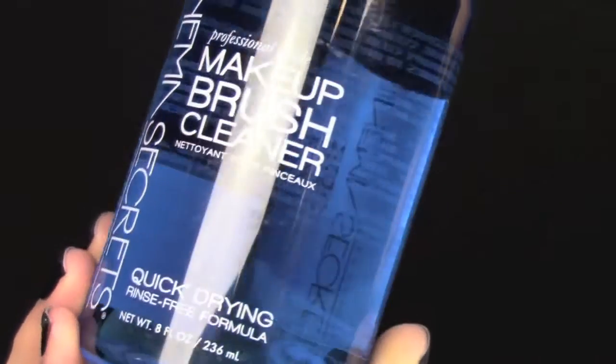And that's not a bad way to clean your brushes, but when it comes to everyday use, I don't really want to have to wait for them to dry after I clean them. This new thing that I just found is amazing. This is the Cinema Secrets Makeup Brush Cleaner, and this stuff has changed everything. It's changed my life. The thing that I love about this is that it's a quick drying, rinse-free formula. And what that means, ladies and gentlemen, is that you can clean your brush with this, and in about 15 seconds, no joke, it will be dry and ready to use.